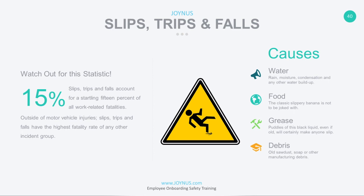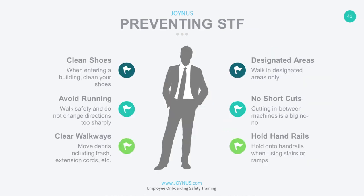You can slip and lose your balance. You can trip over objects left improperly in your walkway, or you can simply fall from an elevated position to the ground. To avoid slips and falls, be on the lookout for things on the floor, such as water, food, grease, or any other debris. Even small quantities of these are enough to make you lose your footing. Use these simple rules to prevent slips, trips, and falls.